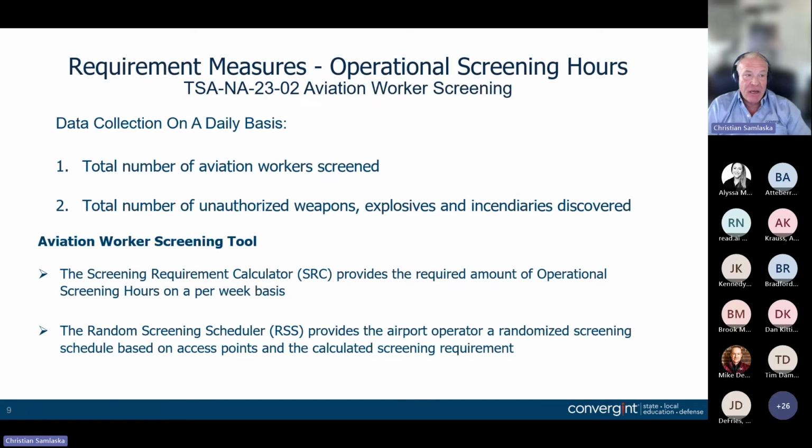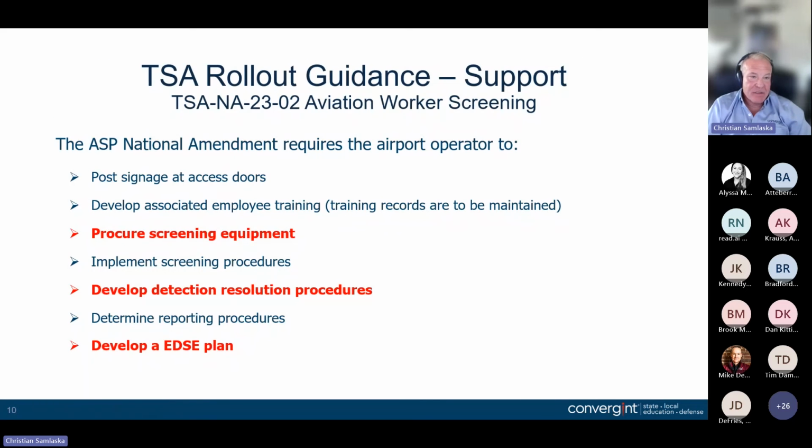Again, just quickly outlining from the requirements as described by the TSA rollout guidance. Sorry, I'm on the wrong screen. There you go. I think the items highlighted in red are really where Convergint, together with our technology partners, are here to support you. These are items that, if you reach out, we can definitely assist you with.